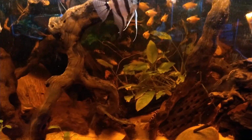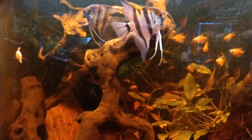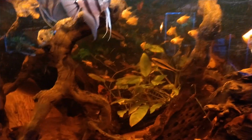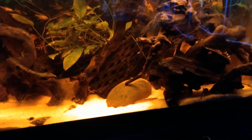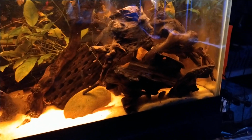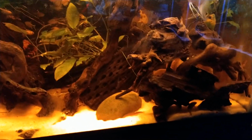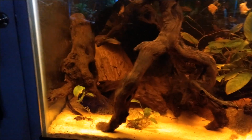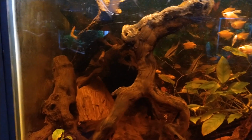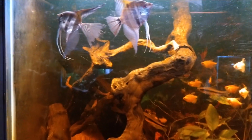Large Siamese algae eaters, which is one's right behind the angelfish there. There are three of those. He's not out right now, but there is a large bumblebee cat, which is quite big. He pretty much doesn't come out except for morning feeding time. The rest of the time he's hiding somewhere in here. Anyway, that's that tank. There they are. Aren't they pretty?